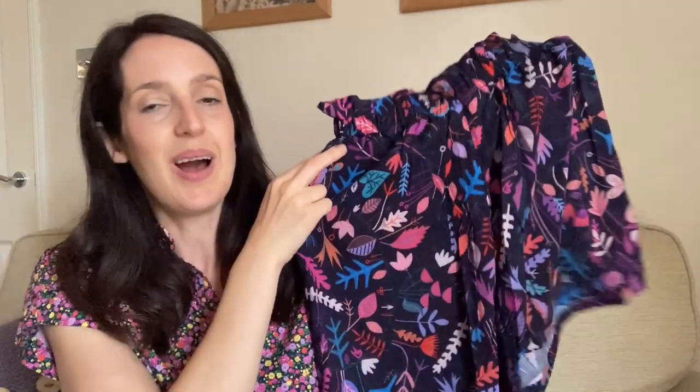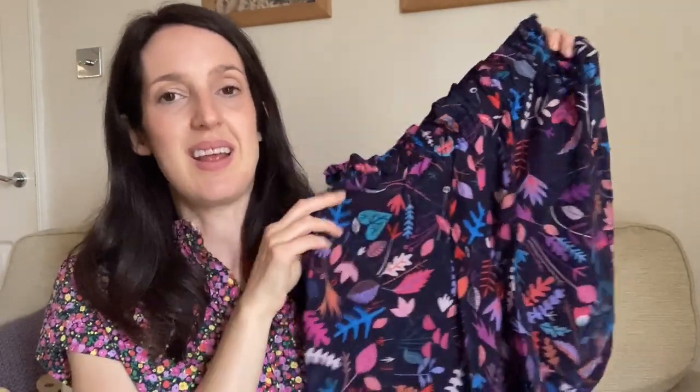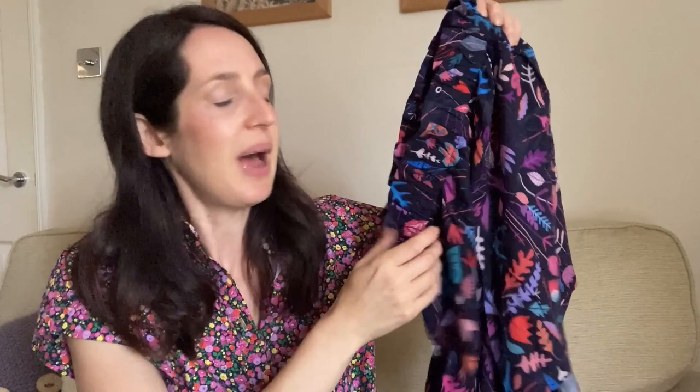So yeah, I had my eye on this fabric for a while, and I thought it would make a really cute pair of shorts and work really well with maybe just a plain black vest top or that sort of thing. I think it'll go with quite a lot of different colours I can pick out.